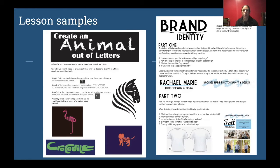And we think about questions like, you know, how can a team or a group or a company be represented by a single image? You know, is it easily recognizable what that company is based on that? Could it be simplified or changed in some way to still make them recognizable? You know, what are the essentials of a logo design, and how does that identify that company?